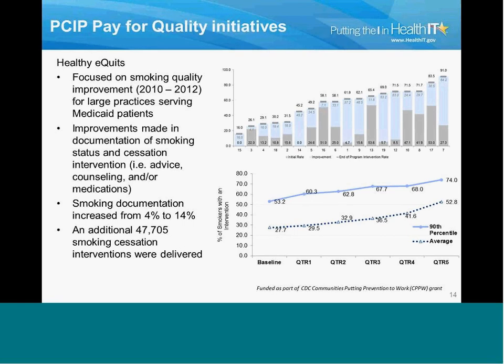Another initiative that we implemented was Healthy Quits. This particular pay-for-performance initiative focused on smoking. We did notice that smoking was very hard for our practices to complete. A lot of it was a documentation struggle from moving from documenting it however you would like in the electronic health record to a more structured format.